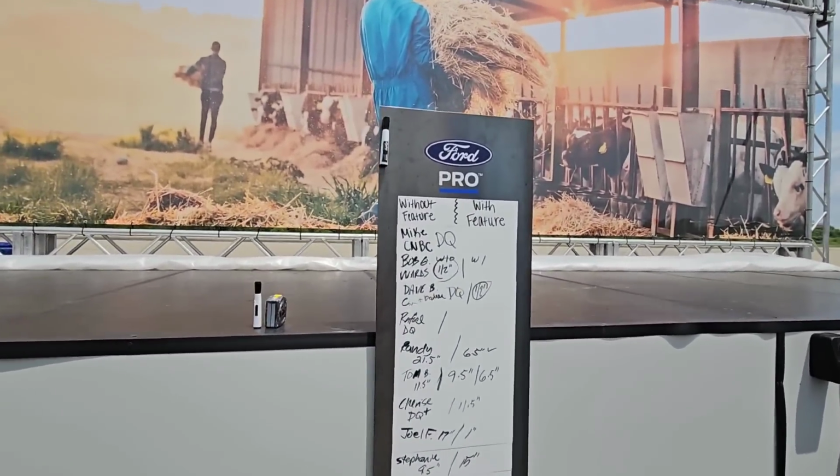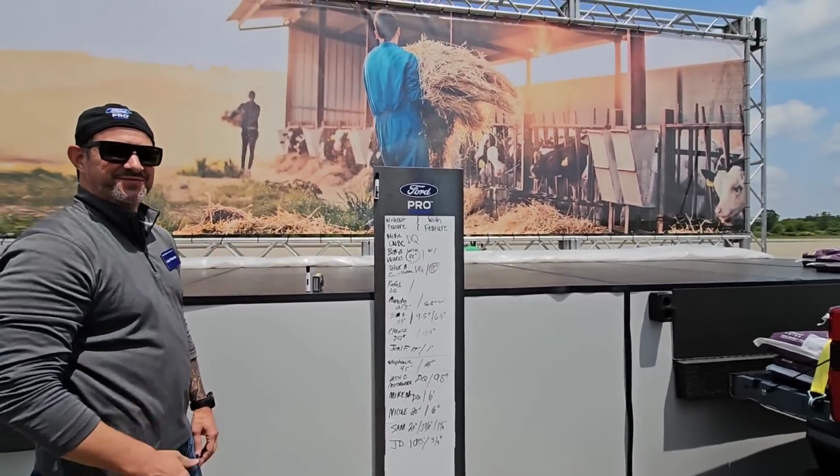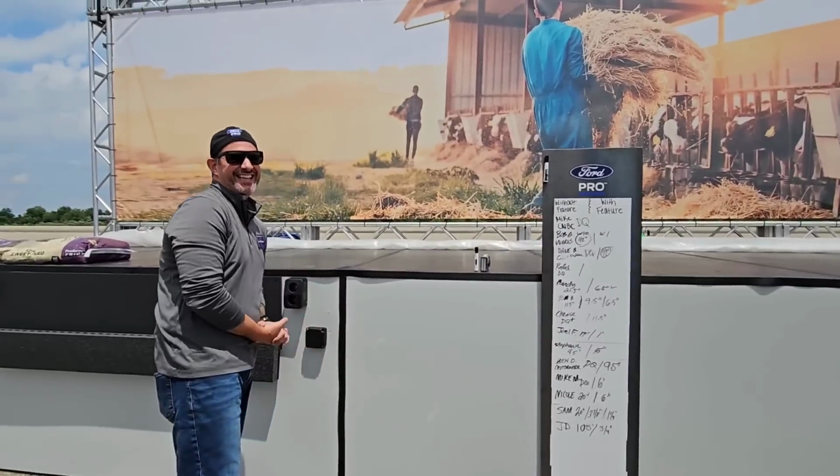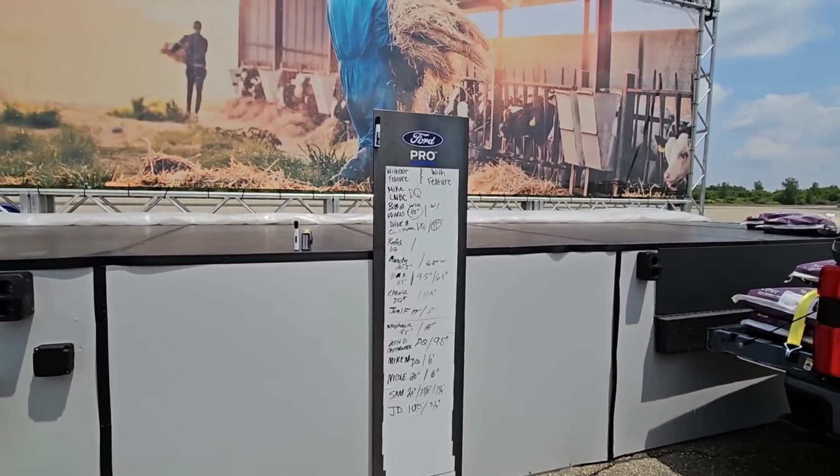Question: what truck was he in to do that? This. Oh man, it had to be the dually. Okay. It's a good question though. Anyways, well that was kind of cool. So what else are we doing here?